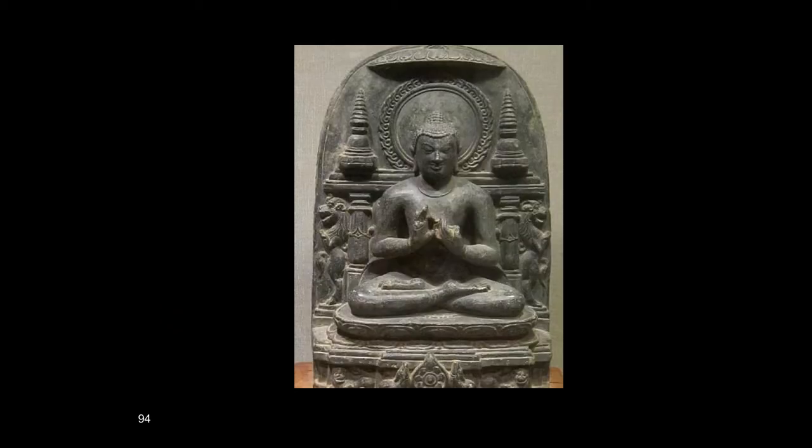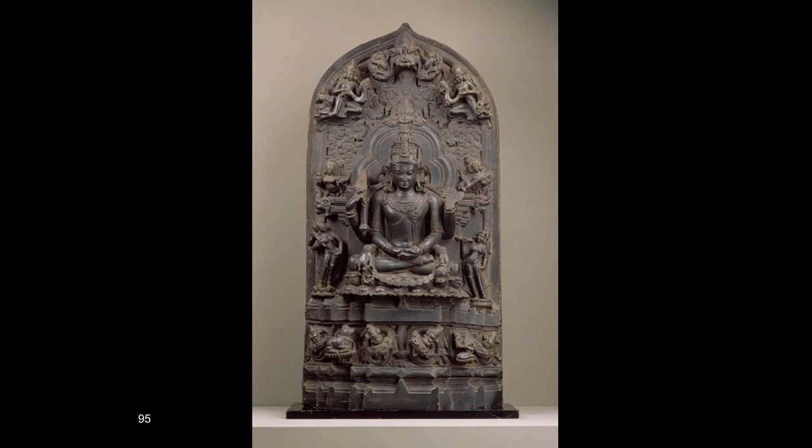So let's take a look more at these steatite icons. Beautiful, shaped like stupas. We have lions on either side, this very heraldic situation. Here he's making the Dharma chakra. That's the turning of the wheel. This is the teaching of the first sermon. But really these have become more devotional objects.